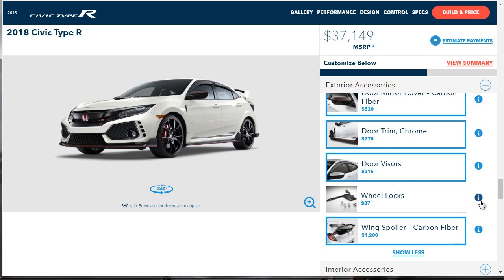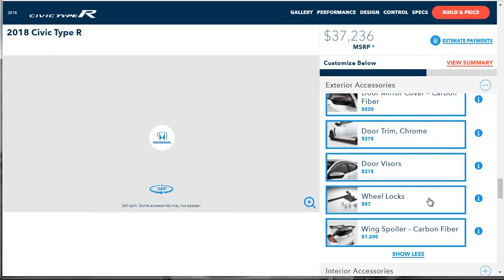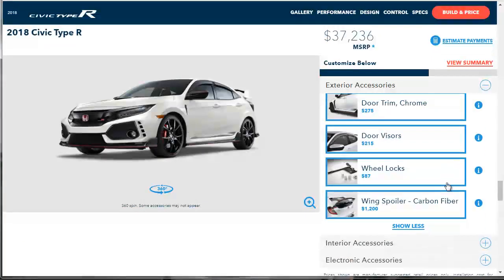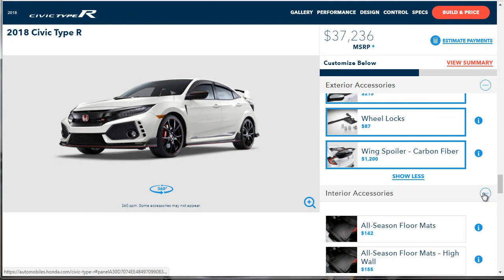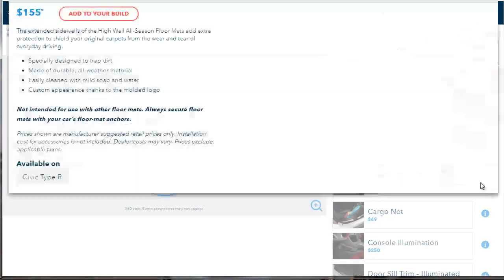Now, what's up with the wheel locks? We might as well throw those in, right? Wheel locks, boom. Deter thieves. Interior accessories, all-season mats. All-season mats with a high sidewall. We like that. Let's take a look at that.